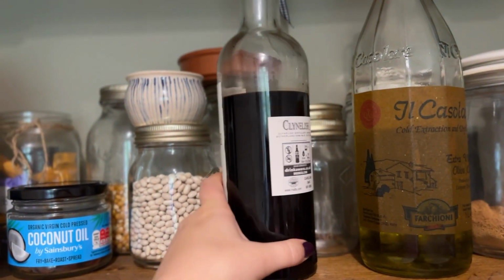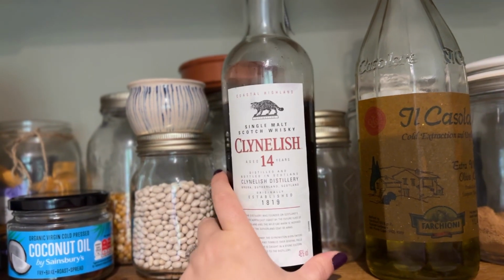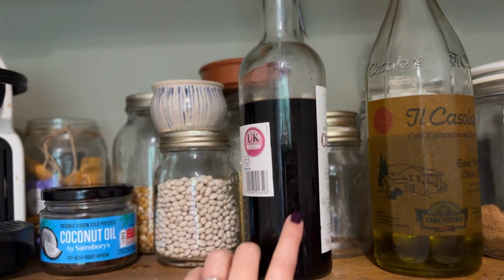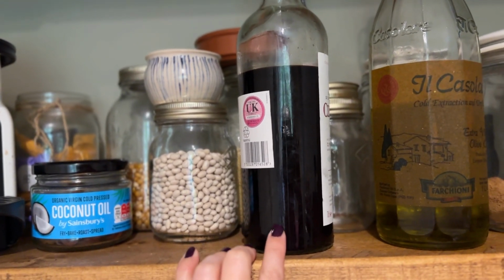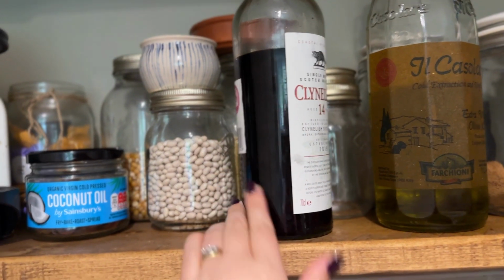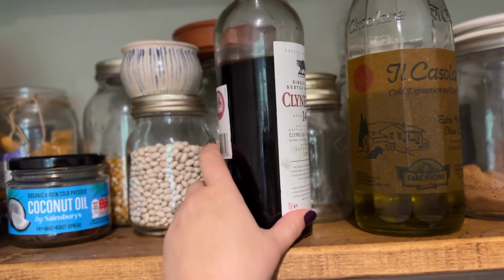Finished elderberry syrup in an old whiskey bottle. Works quite well though. But yeah, I'm gonna have this with some hot water at some point soon, and definitely give some to Russell because he's had a cold. But yeah, there's my elderberry syrup.